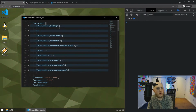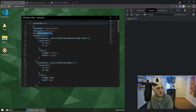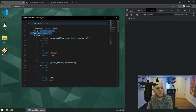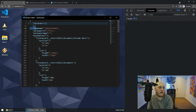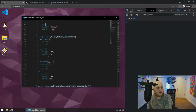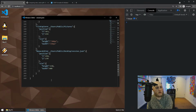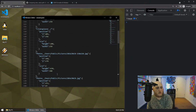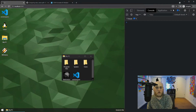And these look much more window-esque. It's got other stuff in here too, the wallpaper image, the fit. These probably don't need to store if this is empty. The theme name, which is default theme. It also keeps track of window state stuff like positions and sizes. Very readable though. For a session file, I feel like it's a very cool and readable one. I'm very happy that it can be that way. Nice. Let's zoom back to normal mode.